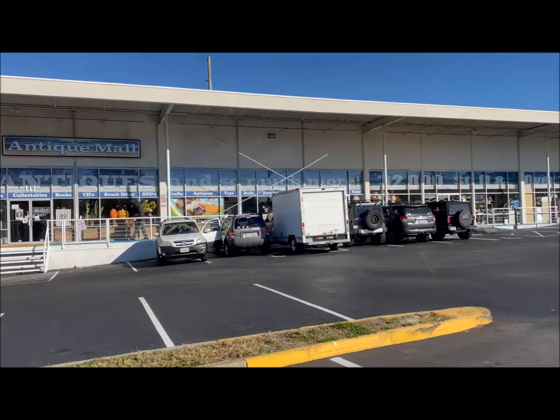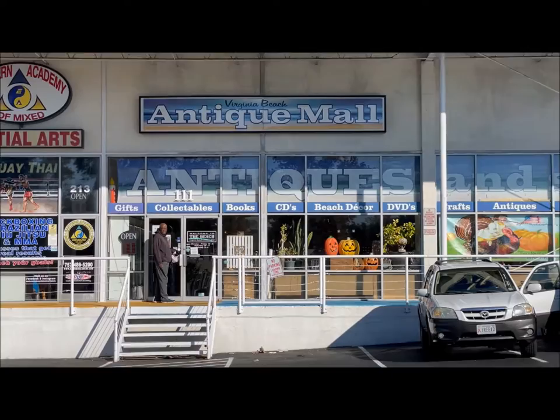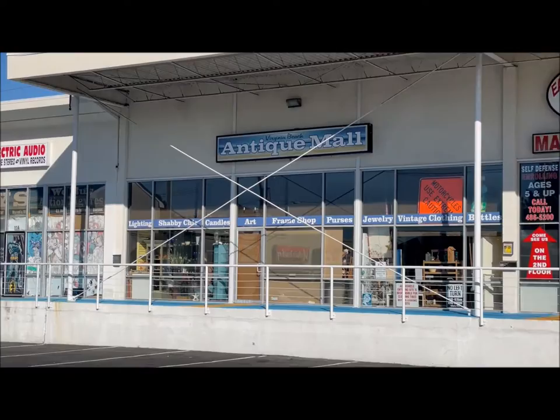And this, my friends, is the largest toy store in the state of Virginia. I know on the outside it just says antique mall, but that is how they got started. It was an antique mall, and then they expanded. An entire upstairs area is a giant toy store. So I'm gonna take you inside.